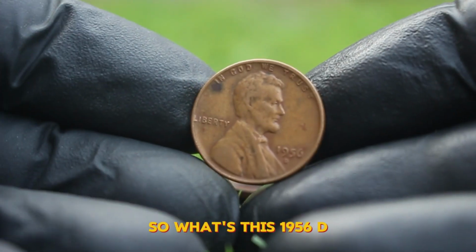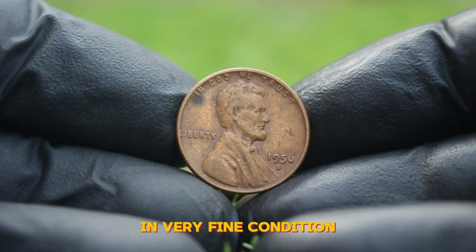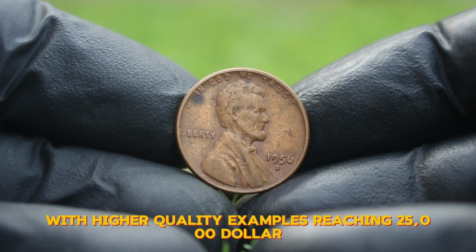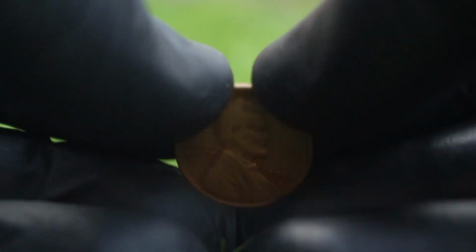So, what's this 1956 D wheat penny selling for in today's auction market? In very fine condition, these pennies typically bring in around $19,000, with higher quality examples reaching $25,000 if they have an exceptional look or color.